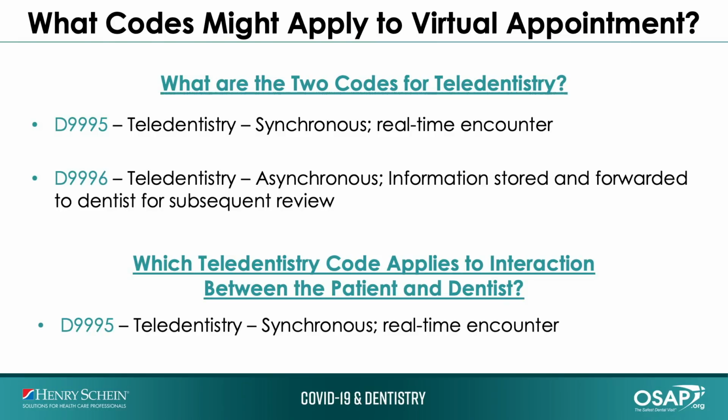We have two codes for teledentistry. D9995 is a real-time encounter. The other is where information is stored. The one you want to focus on is D9995. So there are two teledentistry codes, but D9995 is the one that applies to the interaction between the doctor and the patient. Which teledentistry code applies to the interaction between the patient and dentist? And again, D9995.